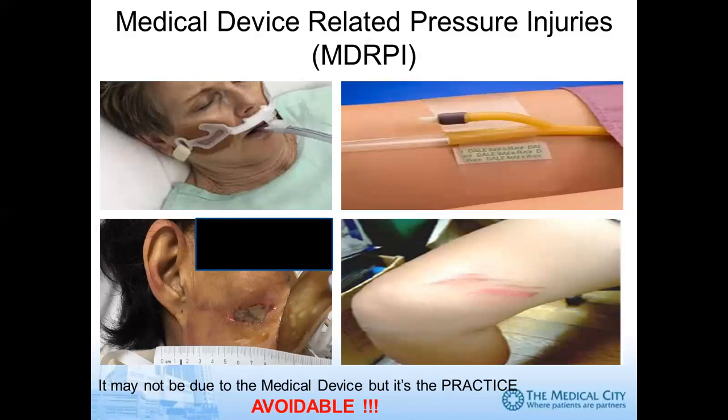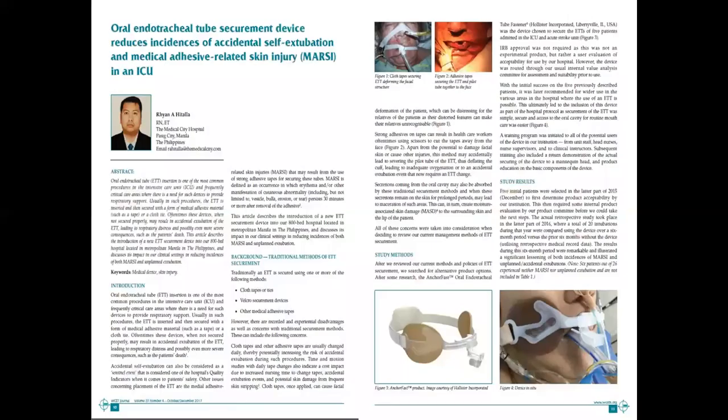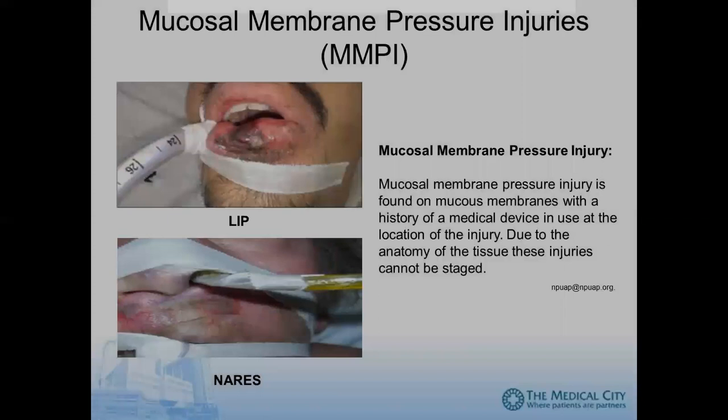So it is avoidable. This is the published study that I did in 2017 pertaining to the incidences of self-extubation, medical adhesive related skin injuries, and medical device related pressure injuries in the critical care areas, wherein most of the patients are at high risk.